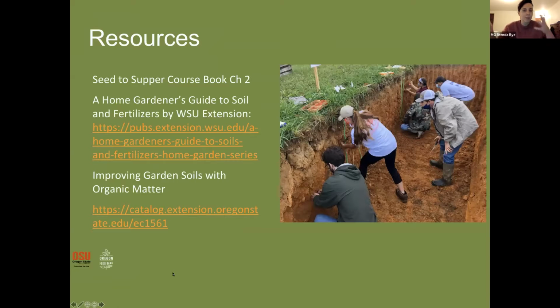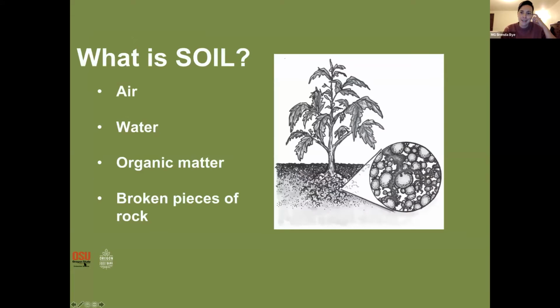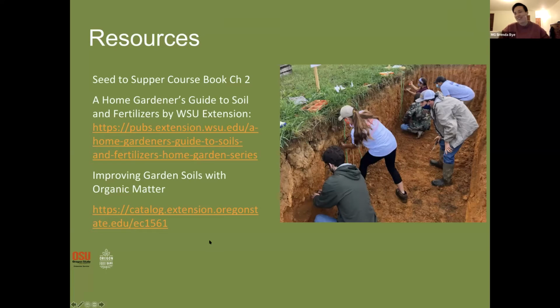So we're going to talk about building healthy soil. We all have clay soil, so we all have the same problem for the most part. The resources for this is the Seed to Supper course book, chapter 2. I also included 2 extension handouts, one from WSU and one from Oregon State University. And they are a bit intense. I think the WSU one is like 24 pages long on soil. It's pretty intense, but if you really want to read it, go for it. You can go on.